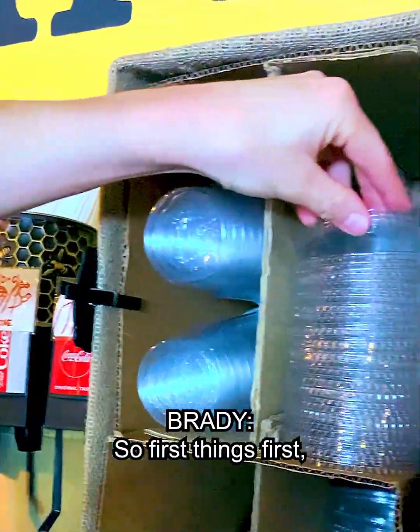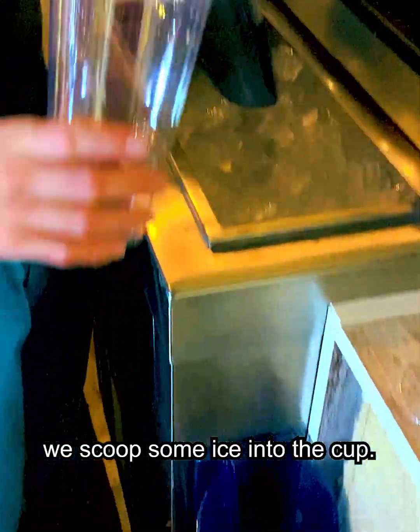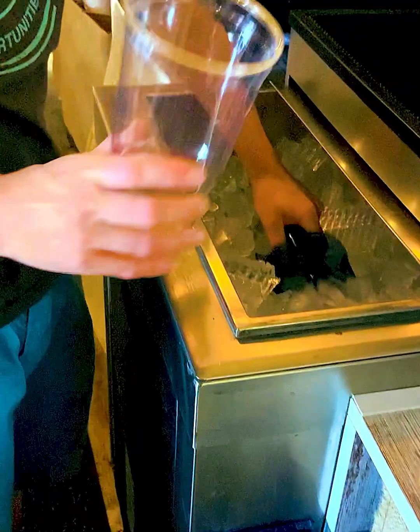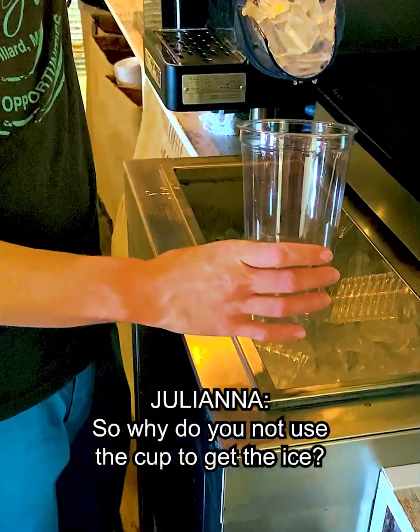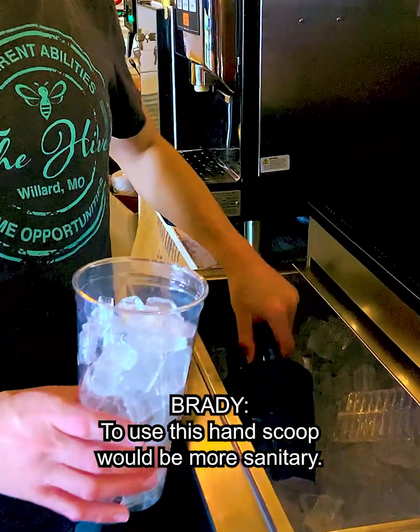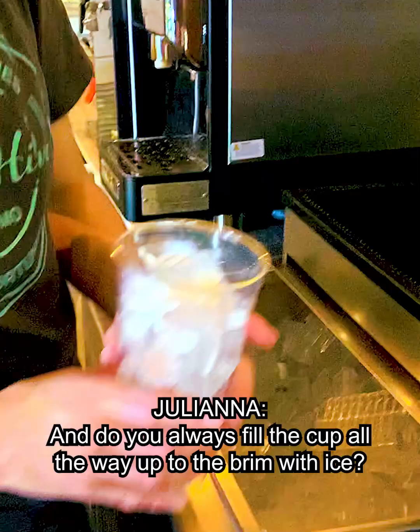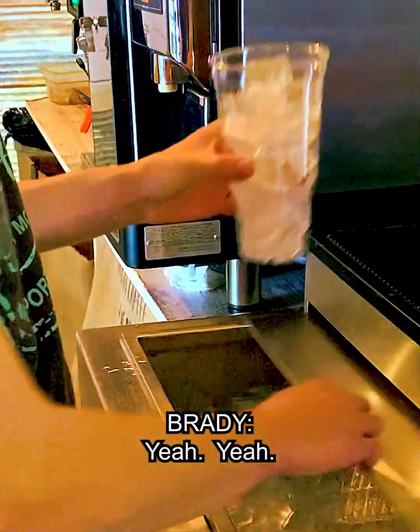First things first, before pouring the drinks, we scoop some ice into the cup. So why do you not use the cup to get the ice? Using this hand scoop is more sanitary. And do you always fill the cup all the way up to the brim with ice? Yeah.